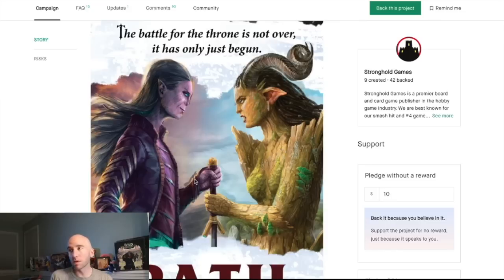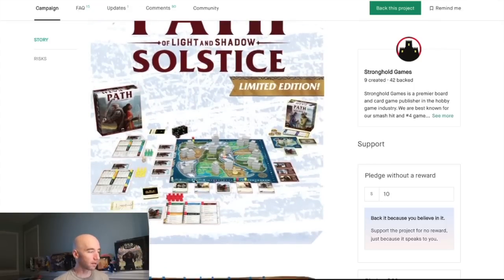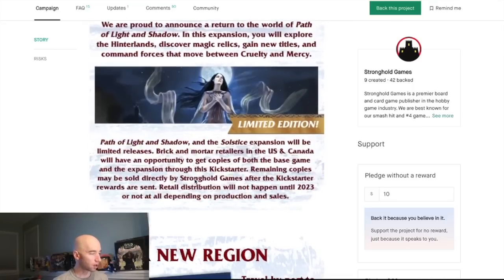More like, I want to say, Blood Rage, but taken to more of an extreme. I don't know if the balance would be the same comparison with Blood Rage, but also just the depth of monsters in that sense. So what are you actually getting with this? And they're marking it as a limited edition. So what does that actually mean? Rado talks about it, limited edition.